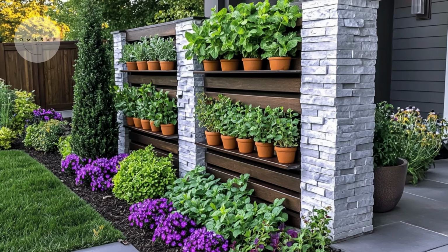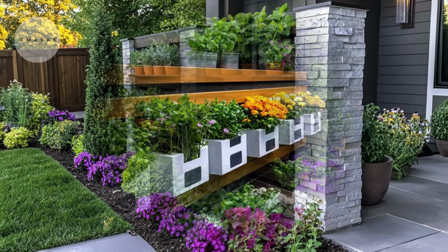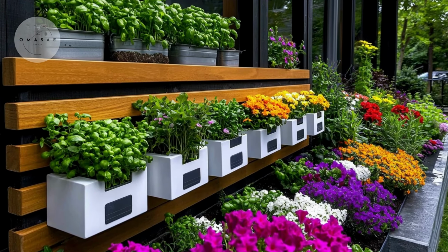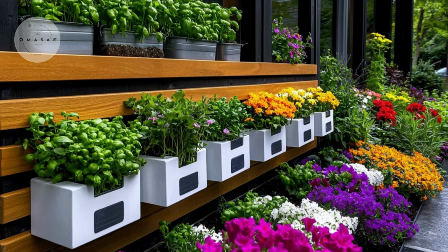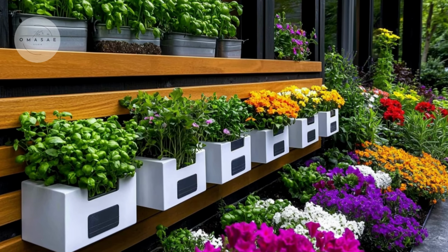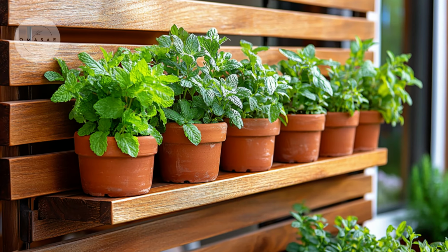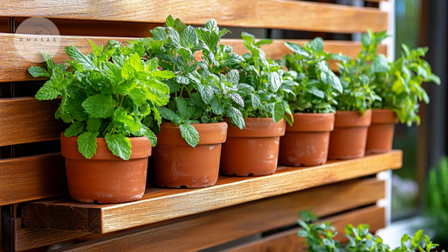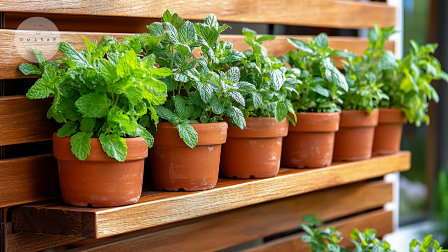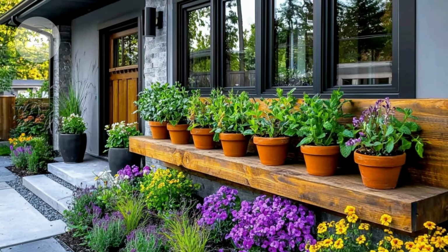Imagine stepping out into your backyard and plucking fresh rosemary or mint right off your fence. The slatted fence with built-in herb shelf is a beautiful fusion of utility and natural beauty. By incorporating horizontal wooden slats with adjustable shelving, you can grow herbs at waist level, making gardening more accessible and visually engaging. The gaps between the slats allow light to pass through, giving your yard an airy feel while providing enough privacy.